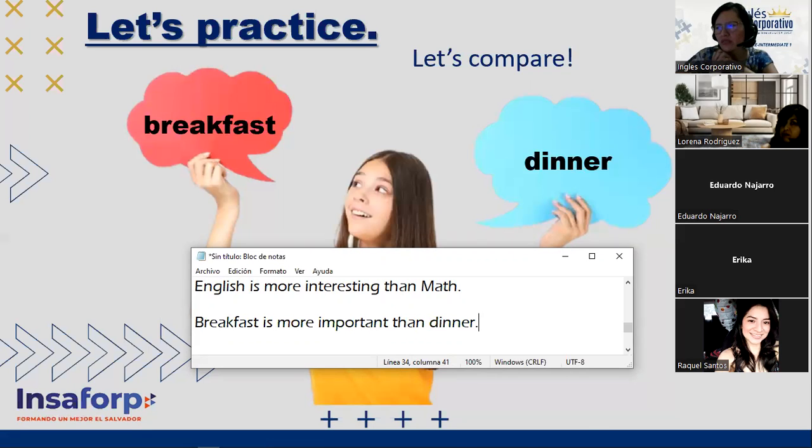Yeah, because that's your first meal, right? Meal. La primera comida, meal es comida, ¿verdad? So that's the first meal, right? So breakfast is more important than dinner. But it depends, right? Because if you don't have breakfast, well, probably the most important for you will be lunch, right? Lunch is more important than dinner, etc. What other example can you tell me, guys, with breakfast and dinner?